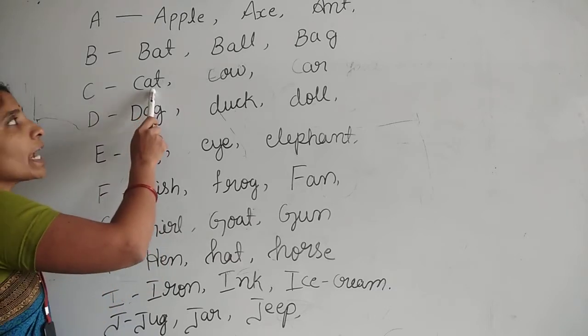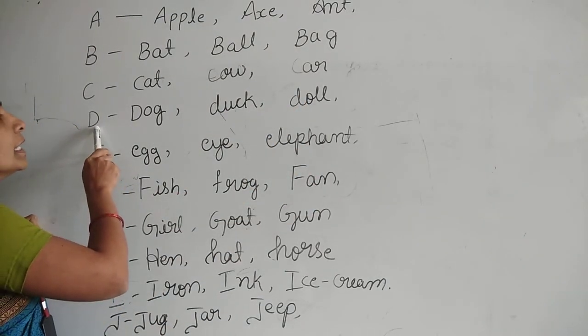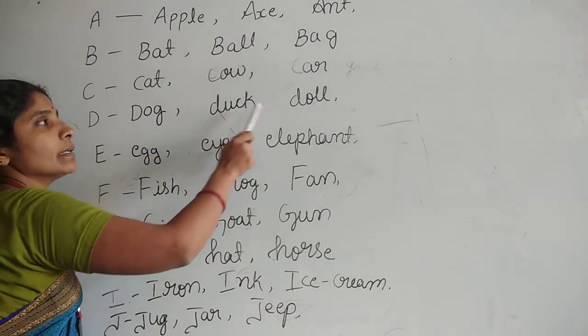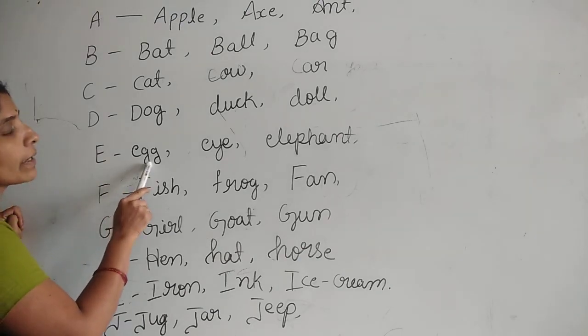C for cat. C A T, cat. C O W, cow. C A R, car. Next, D. D for dog. D O G, dog. D U C K. D O double L, doll. Next, E. E G G, egg.